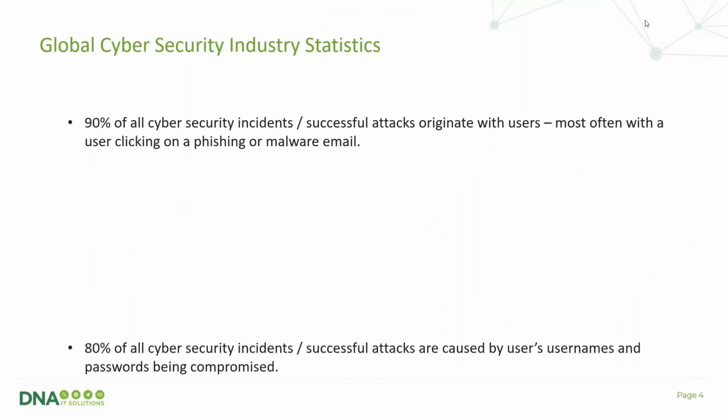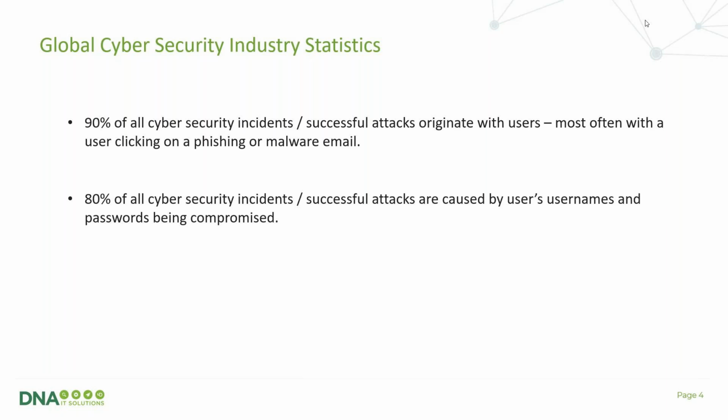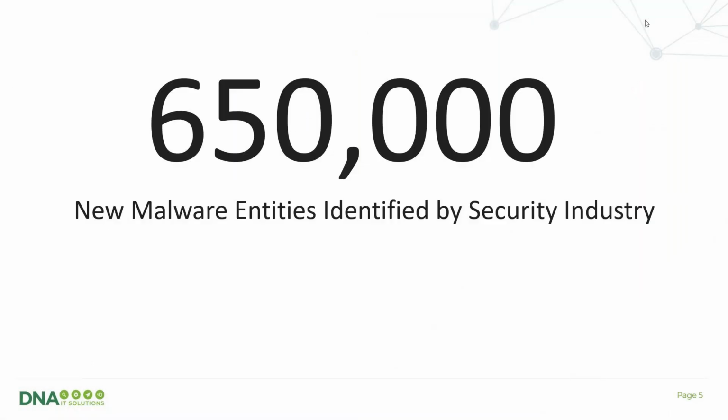These statistics are still very much true, and as global statistics, the years don't really change. 90% of all security incidents are still coming from users, most often clicking on a phishing or malware email. Despite the years, there are a lot of fluctuations, as you'll see as the session goes through the next hour: things changing, trends, new habits, new threats, but this is still very much the same. 80% of all cyber incidents are being caused by usernames and passwords being compromised. That still very much holds true.